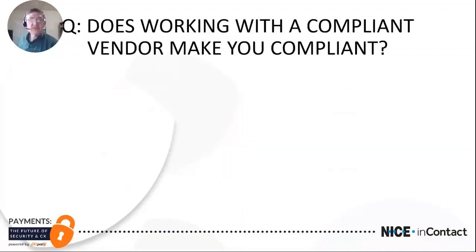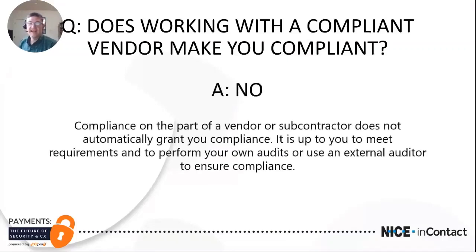So I've got a little quiz here. We'll just do this each individually, but here's the question. Does working with a compliant vendor, let's say a software as a service vendor, automatically make you compliant? Well, the answer is no. And hopefully that makes sense.